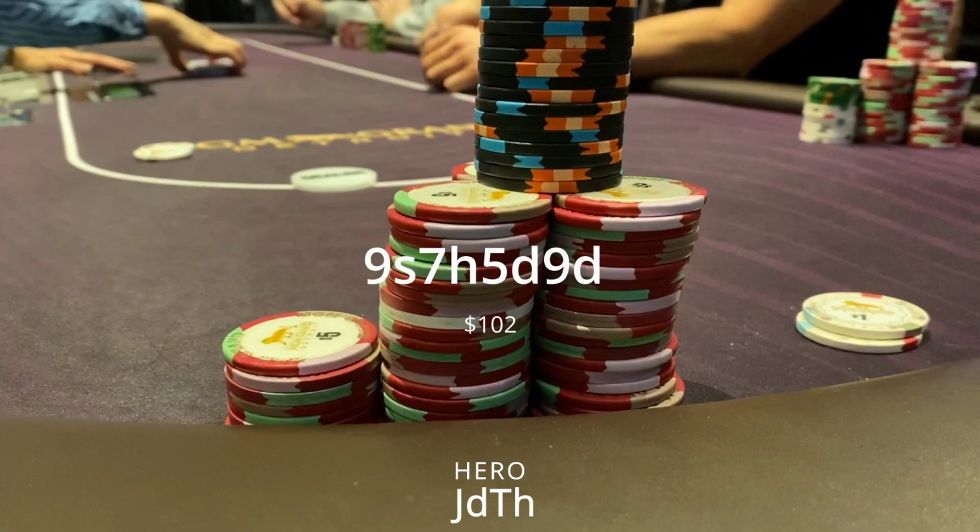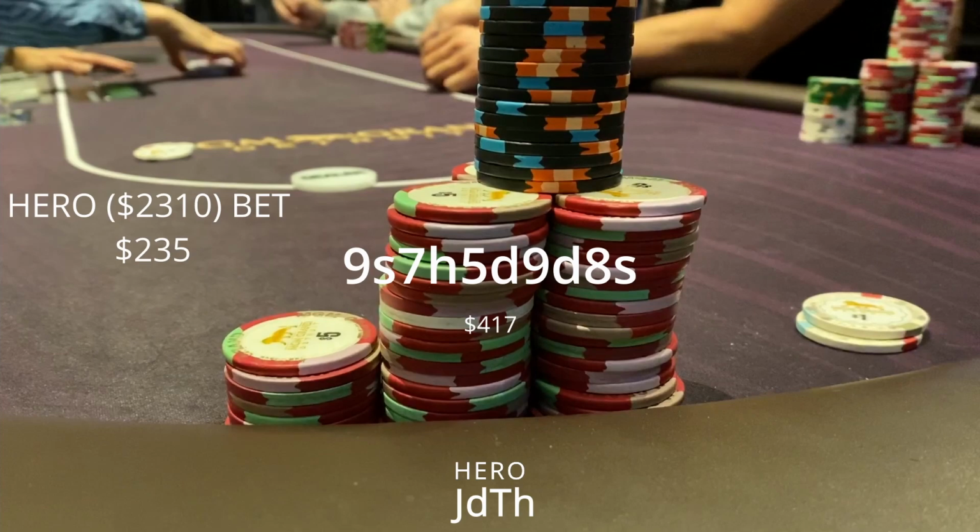The turn is the 9 of diamonds, now putting a flush draw out there, and we decide to lead for $40. This turn is great for our range, and betting here denies equity to all the overcard hands which have us dominated. The button calls and we go to an 8 of spades river, bricking the flush draw and now giving us a straight. I decide to pull here and make a pretty sizable overbet to $235, looking to get heroed off.